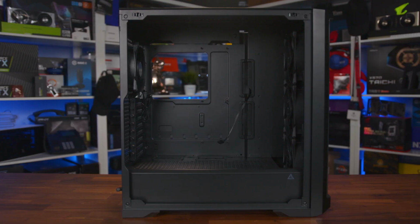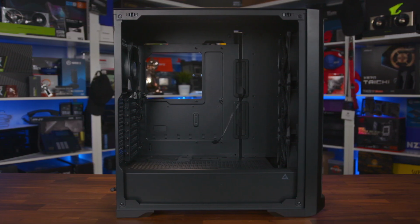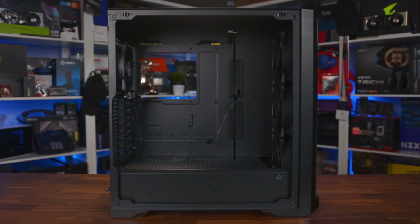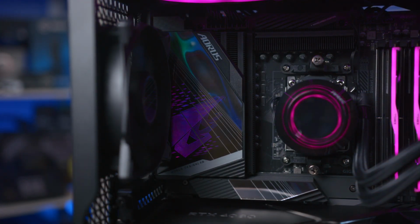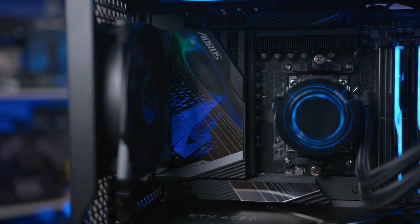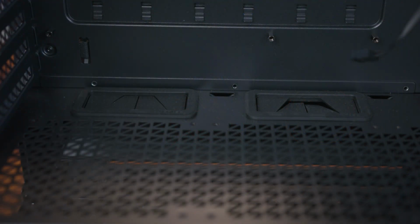Now, looking at the inside, it's very, very clear that this is a whole new chassis that's been built from the ground up, and not kind of, as I mentioned earlier, a repurposed design. And that's evident in how much space you actually have inside, even when you have the largest eATX motherboard installed, which still leaves plenty of space and, thankfully, doesn't interfere with the cable routing holes, which sit at an angle to give the best cable management options.